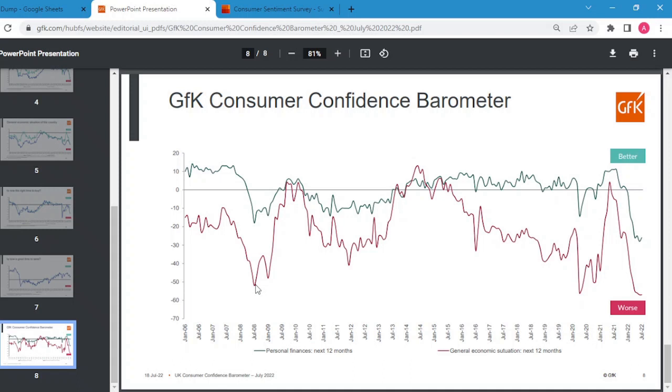There's one other bit I want to draw your attention to, which is this peak here. It's around the summer of 2014, June or July 2014.